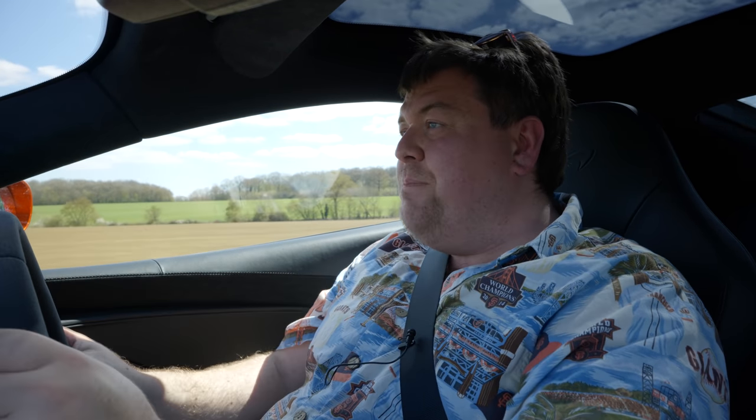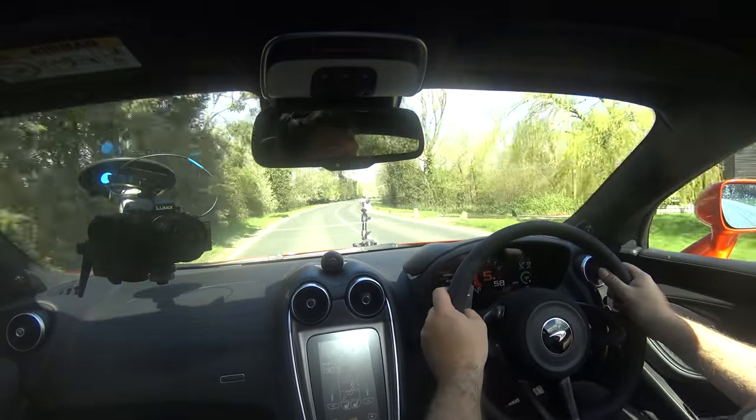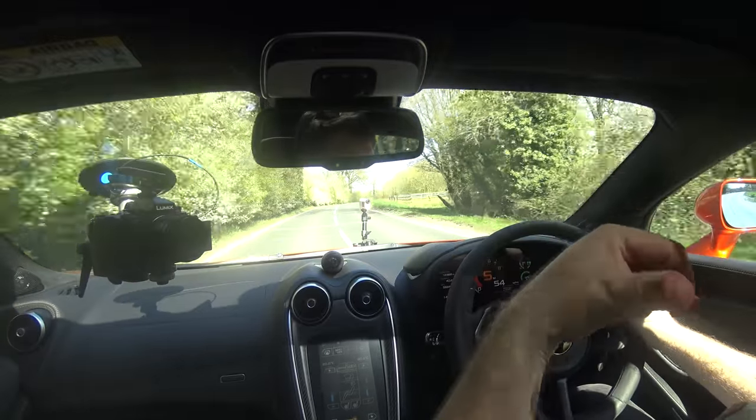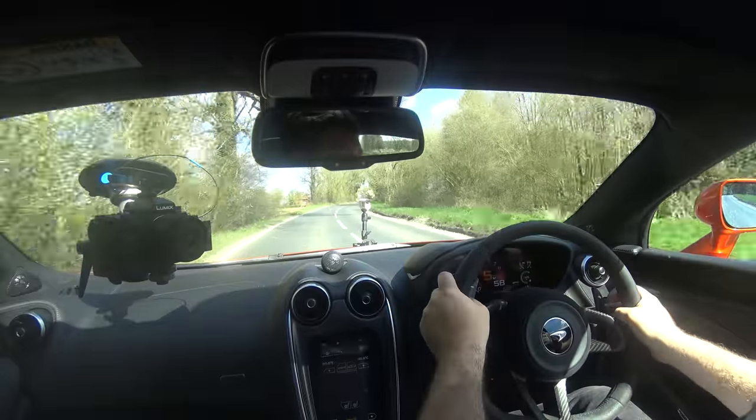The GT does have a sunroof, which is nice, but I think if I were to pick a car, I would go for the Spider, because with the McLaren carbon tub, you don't really lose any rigidity. Still got a lot of practicality, still a beautiful driving thing, but you have the wind in your hair, you get a little bit more noise, and you have the little rear window that drops down and lets you just appreciate everything that little bit more.